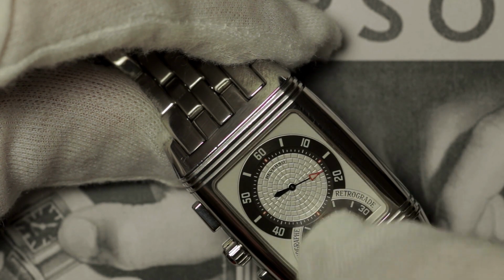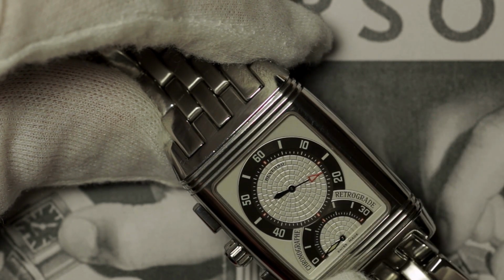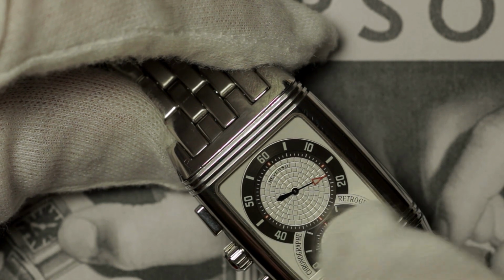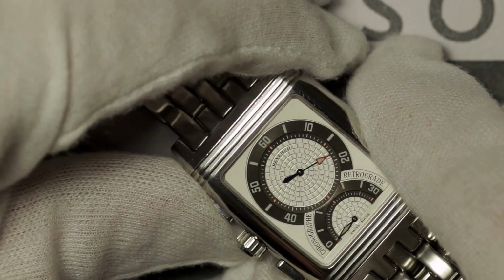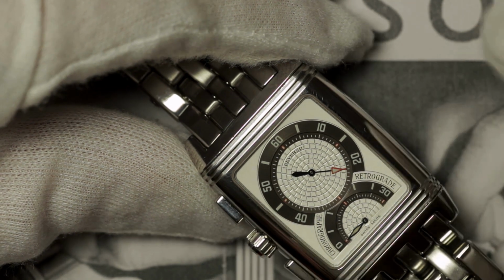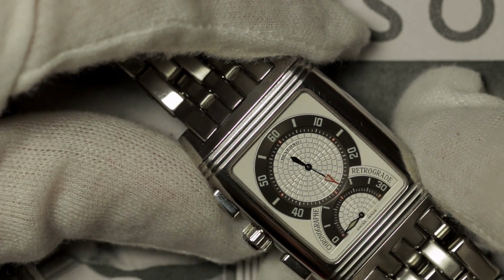And both the seconds and minute marker are highlighted with a black ring and white numbers, and the legend at the bottom, Chronograph Retrograde, as you can see, and Swiss made. So starting, as you can see, allows the seconds hand to proceed as you would get with any normal chronograph movement.